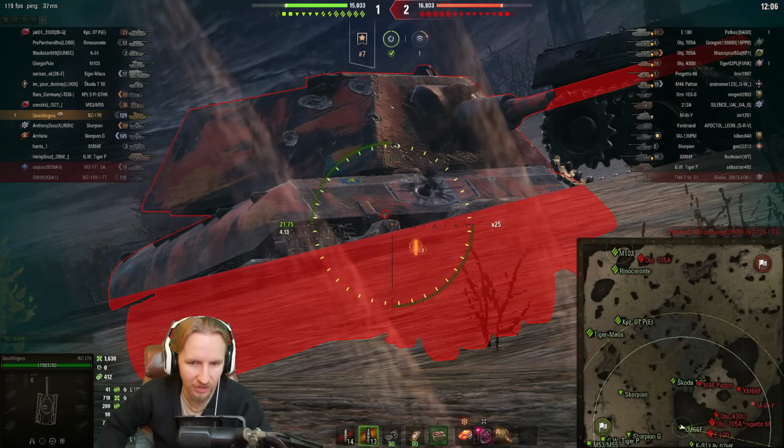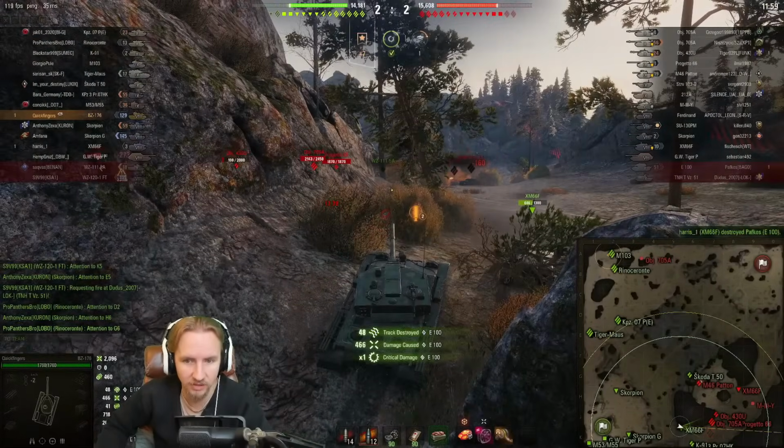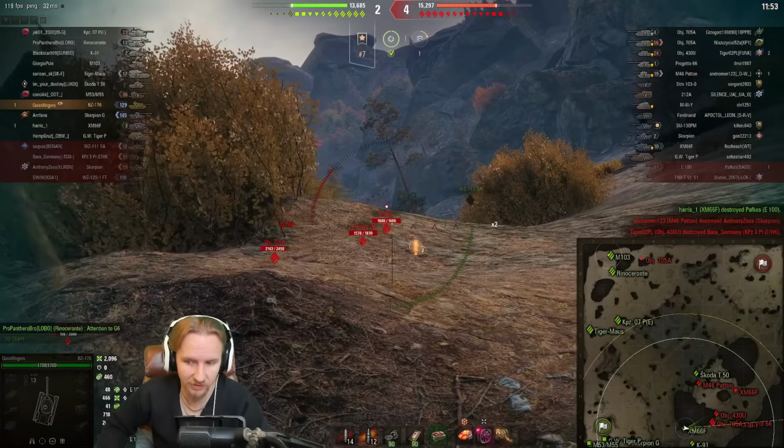With a pixel snipe here. A pixel snipe. I can't pen that because the upper part of his armor's good, but I guess I can just track him. I'll lock his tracks down. I'll do 446 to his tracks because he doesn't have very good armor around him. Or should I say above it? So, okay, well, honestly, this isn't that bad of a start.